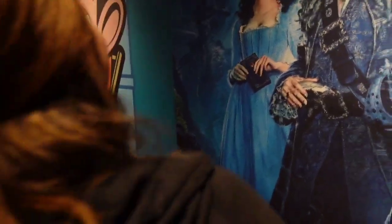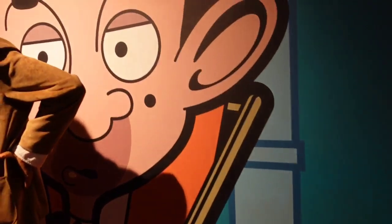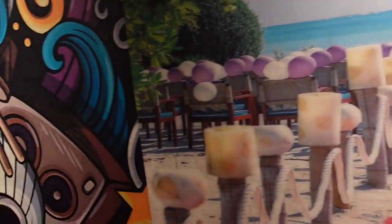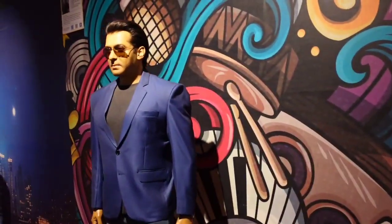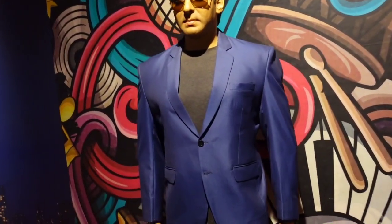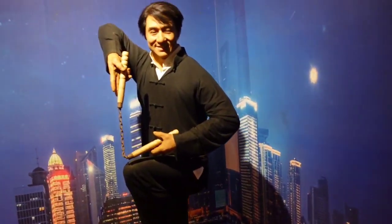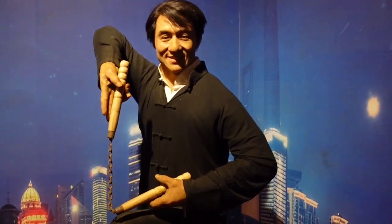Siddhi is so excited. And here it is, our funniest star, Mr. Bean. Hi, Mr. Bean. And here you see Mr. Bachchan. Whoa. And Sallu Bhai Jaan. And here, look at him. He is looking so real. Yeah, Jackie Chan. Just look at him.